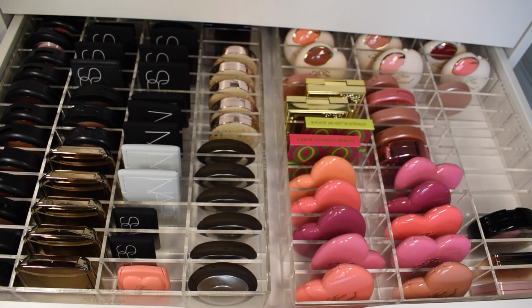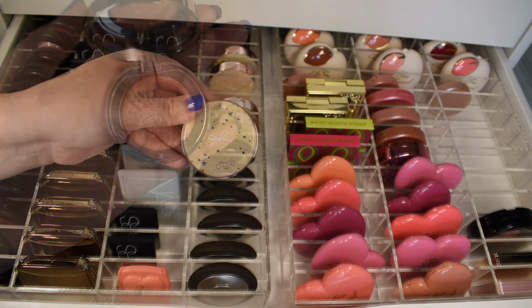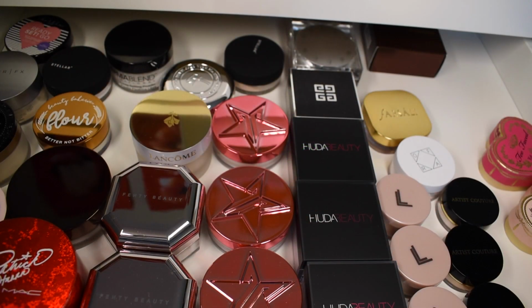I love to pick a blush, and I think this time I'm going to pick one of these Ciate blushes. This is the shade Matchmaker. It's time to pick a setting powder, and I'm going to go with Fenty Butter.